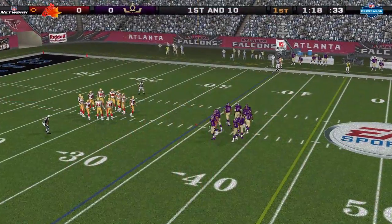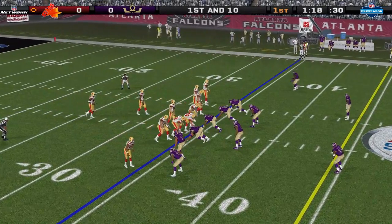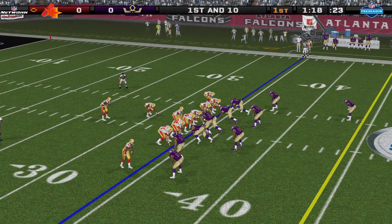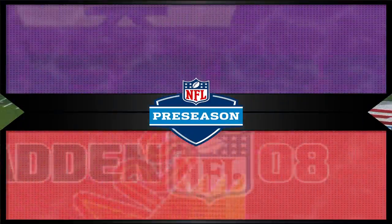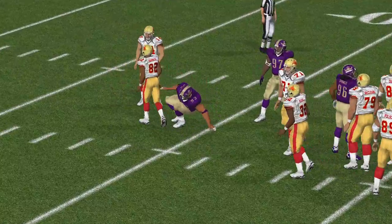Ball on their own 34-yard line. The home team comes out in a 4-3. Looking upfield. Brown comes up to make the play. This is a spot where you want to show the defense that they have to respect the running game. Four-yard gain on the play.